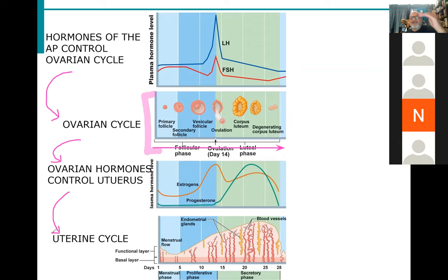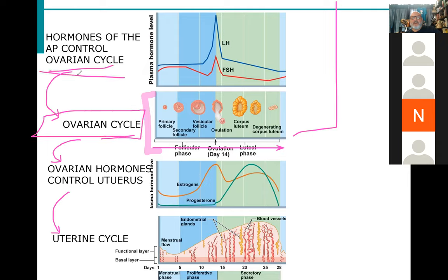So what we need to do is put these pieces together. We will start first up here. We will talk about the ovarian cycle, and we will talk about the hormones that control it. And so that is what we're going to do next.